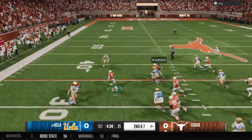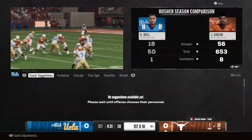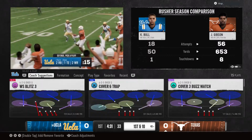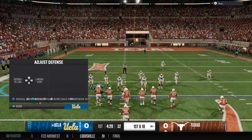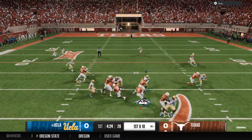Looking for space. It's Gibson. Still running at the 40. A huge gain on that one before he ran out of bounds, and he has the first down. I'll tell you, the defense is going to have to do a much better job containing these outside run plays. They better be able to funnel the football back to the middle of the field because this guy with his speed can kill you like he did on that outside run play there to the left.